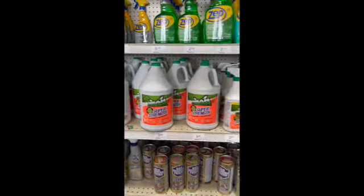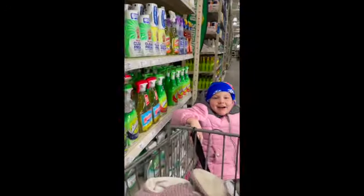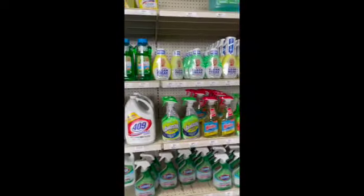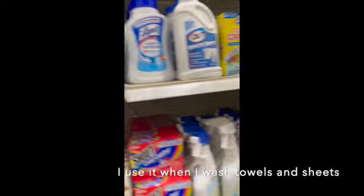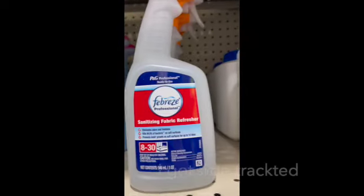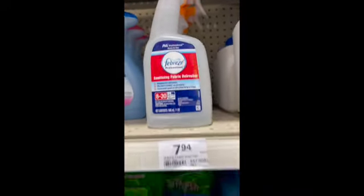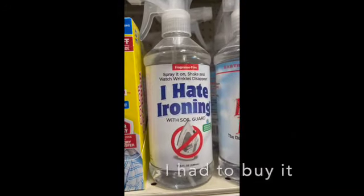Seriously, Menards has like every cleaning product you can imagine that you need. Anything that's heavy duty. Menards also has, like, I love this laundry sanitizer. I put that in, like, Febreze. What is this? It's a fabric refresher sanitizer. Best Press. I hate ironing, me too.